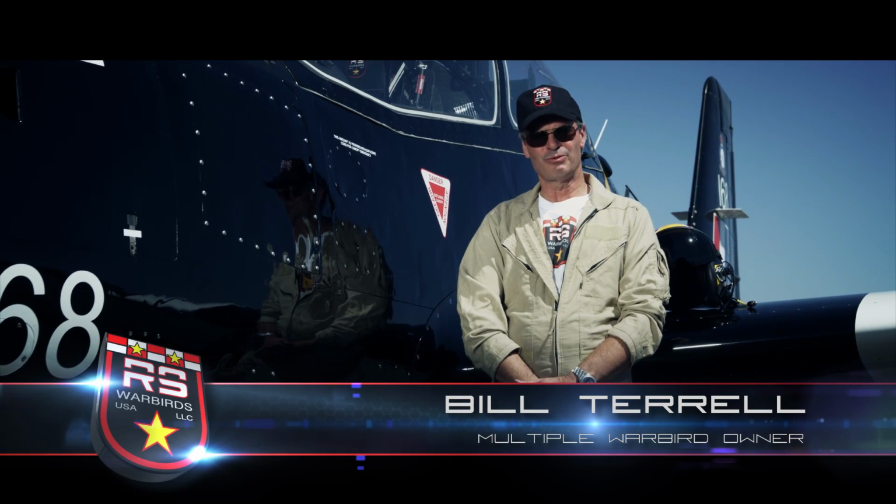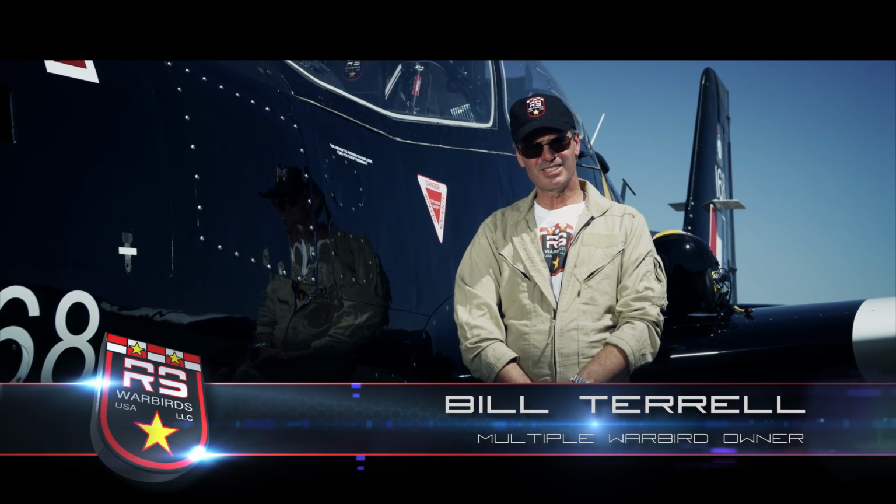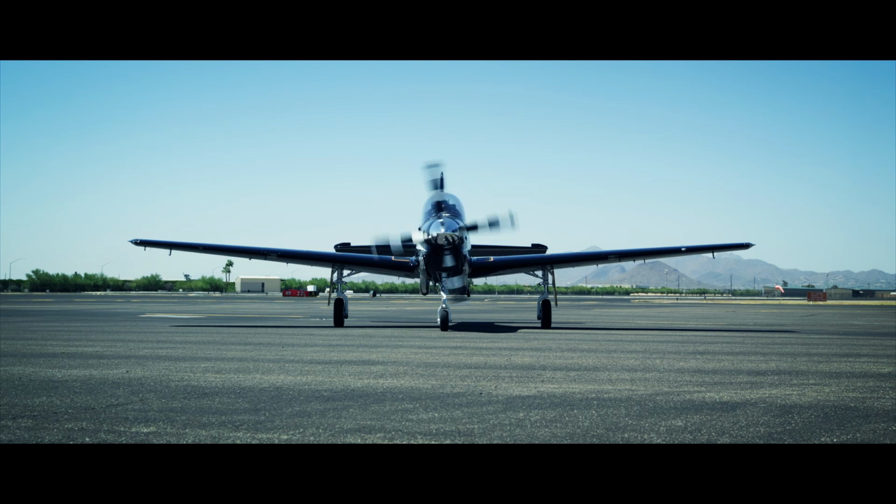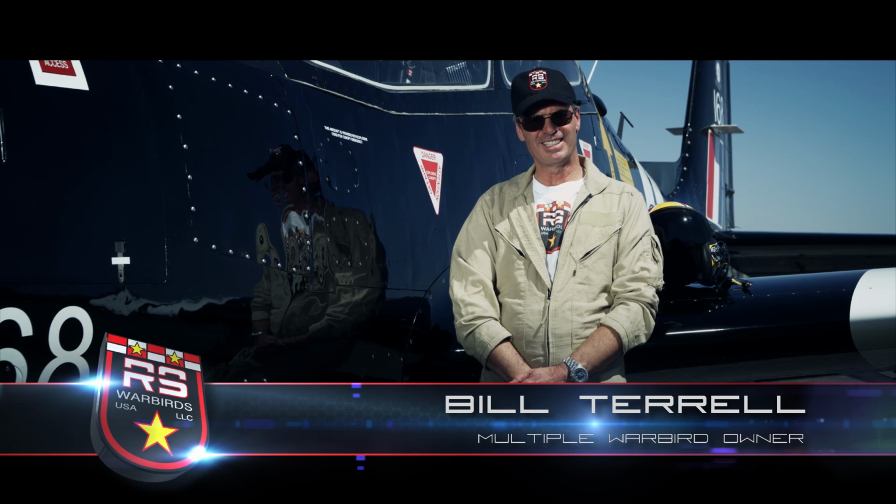First thing we looked at as far as affordability, the maintenance. We looked at Mustangs, we looked at Corsairs, we came back to reliability of the turbine. You don't have to have a ground crew to start this thing, it's just you. It starts on the batteries, you push one button. It's really easy, real simple.